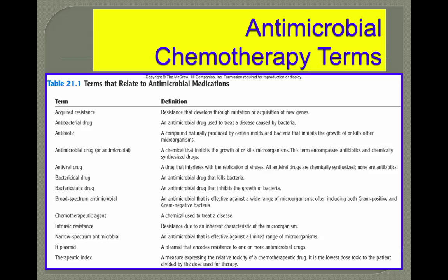All right. So the rest of these terms are what we're going to be looking at as we move a little bit farther into our notes.